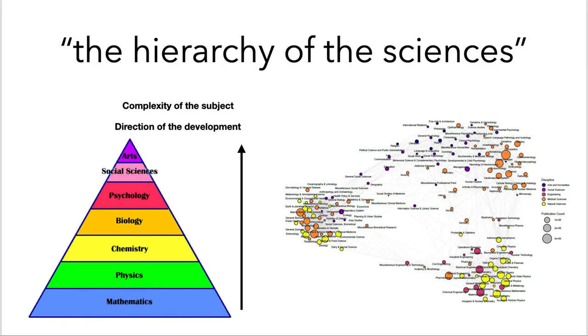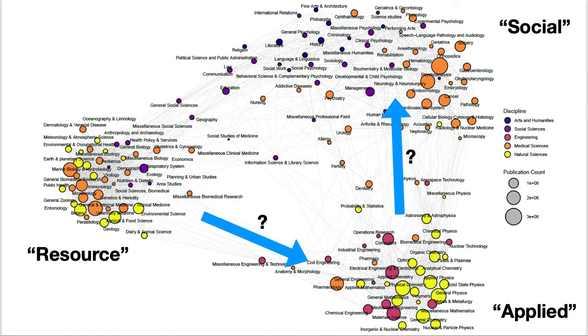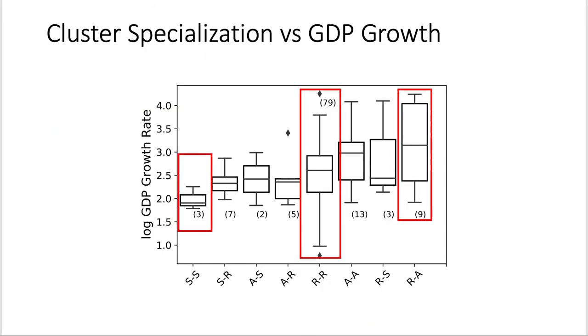The cluster structure we reviewed shares some similarity with the hierarchical structure proposed by Auguste Comte, that scientific development starts from observational science and ends up with social science. Can we empirically test this transition pattern? Actually, we observed most countries don't experience the transition from resource to applied to social science. Instead, they start from the resource cluster and they stay in the resource cluster. Countries that start from the social science cluster and end up in the social science cluster have the lowest GDP growth rate. Countries that transit from the resource cluster to the applied cluster have the highest GDP growth rate.